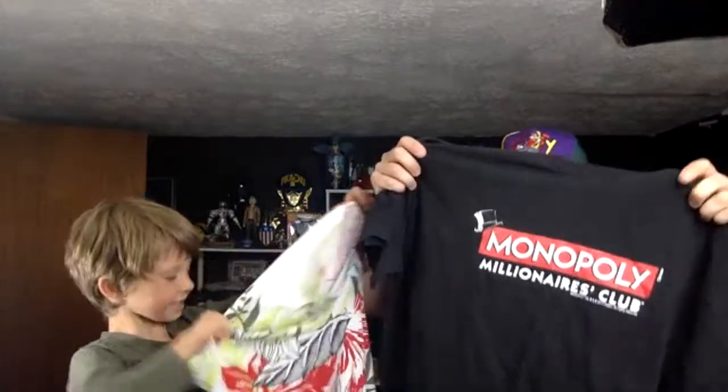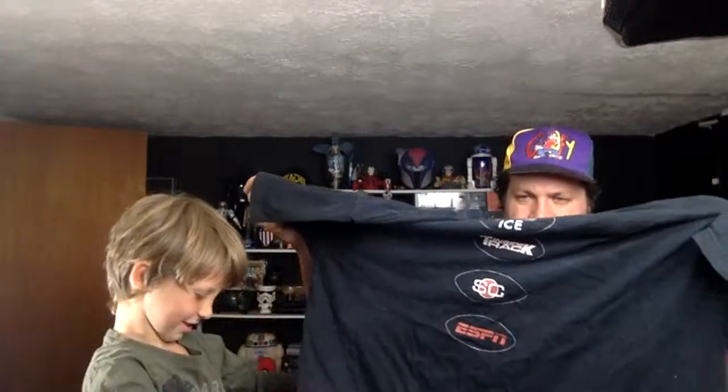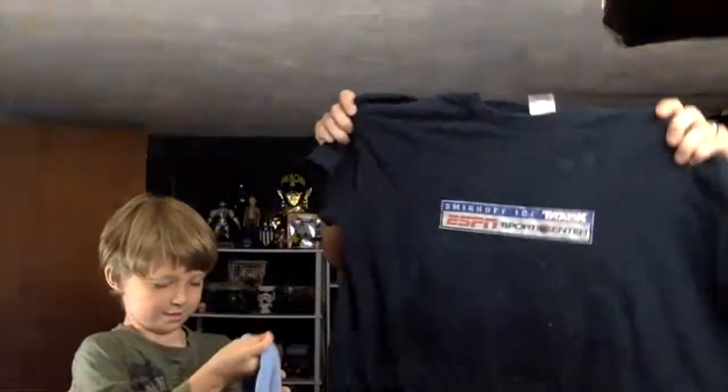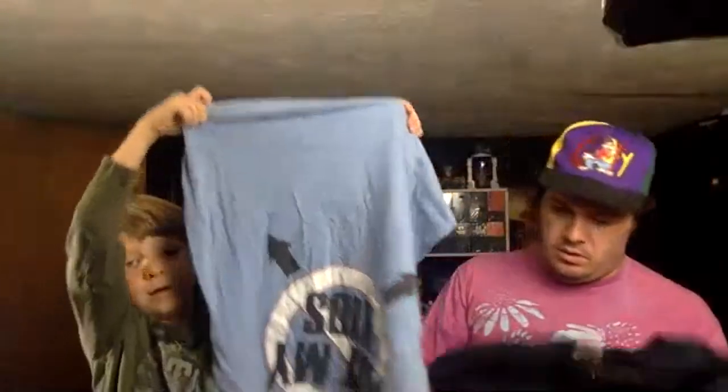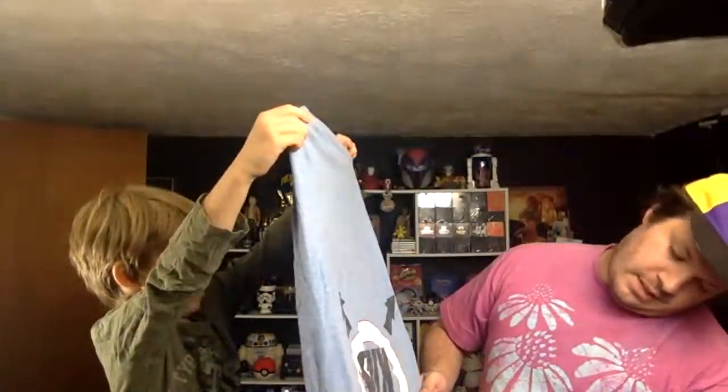Oh, this is a lottery ticket. It's nature. It's a CJ Banks. We got an ESPN T-shirt. Smirnoff Ice Inside Track. This is mildly older. Can't tell exactly when. What is that? Don't know what that's about.